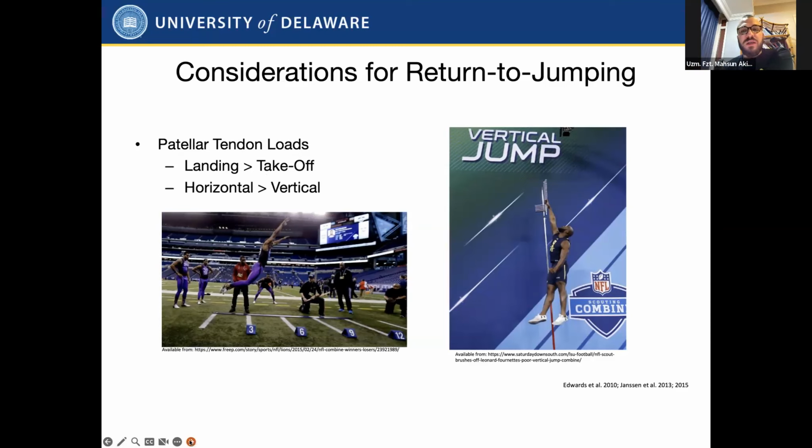So then the thought is, if we can teach people how to land better, if we can decrease the patella tendon loads, we might decrease some of the overuse causing the injury.